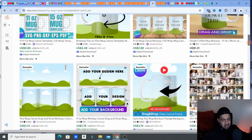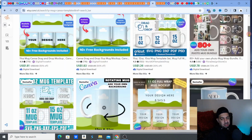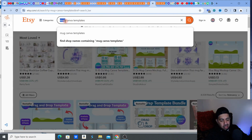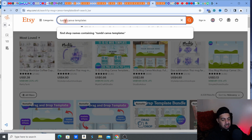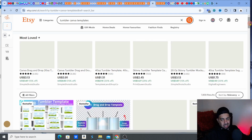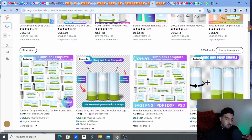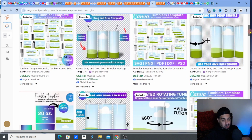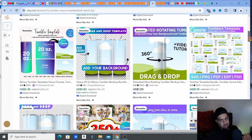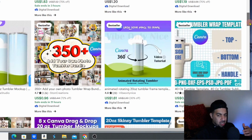So templates are massive, right? And in this case, these are specific mug templates. Now, templates don't have to be mug templates. They can be anything. If I go to another product, for example, a tumbler, and tumblers sell really well on Etsy, and if we look at this one, this is a tumbler-specific template. So basically, there are templates for many products that you can actually make yourself. If you're good with Canva or other software, you can actually produce templates.